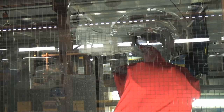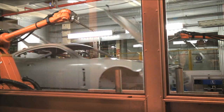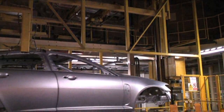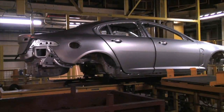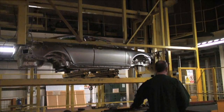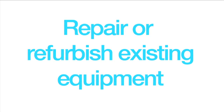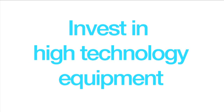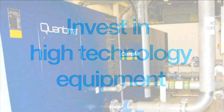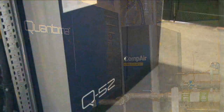The existing compressed air generation facility in the paint shop at Castle Bromwich was coming to the end of its useful economical life. A cross-functional project team led by myself and working alongside Jaguar's preferred compressed air generation equipment partner, CompAir, investigated and evaluated the options available. These were to repair or refurbish existing equipment, or to invest in the new best-in-class high-technology equipment. As a result, we decided to install 2 Quantima compressors and ancillary equipment.